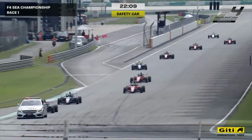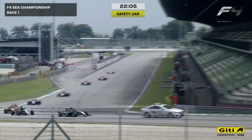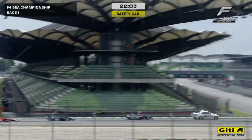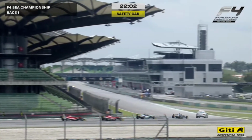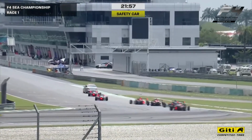Again, just to be on the safe side is the right call, because you don't know with these youngsters at the age of 15, 16, 17 just how big a risk they're taking, and you certainly don't know that if you're watching and sat at home having never raced a car unless it's online.